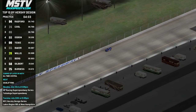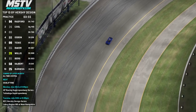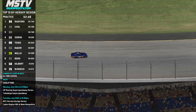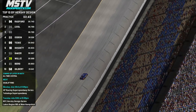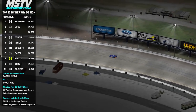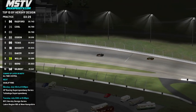And then next Monday night, the OP Racing Super Speedway Series will be at Talladega Super Speedway. So make sure you join me here for that. That is at 8 p.m. Central. And then Tuesday, July 24th at 8 p.m., the RFC Hershey Design Series heads to New Hampshire for the Lake Region 100. That's going to be another interesting race. Very flat track, very difficult track to maneuver. So it's going to be quite the show.